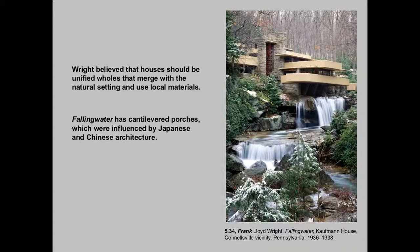Frank Lloyd Wright is engaging with local materials. So he's dug all this rock from local sources. There's quite a bit of rock here in this river, rock right here. So this whole area in Pennsylvania, and I can speak to that because I lived in Pennsylvania, very rocky. So he wanted it to look like rocks. And then he's built the house right over the river and waterfall, and this is called Falling Water, and it's influenced by Japanese and Chinese architecture.